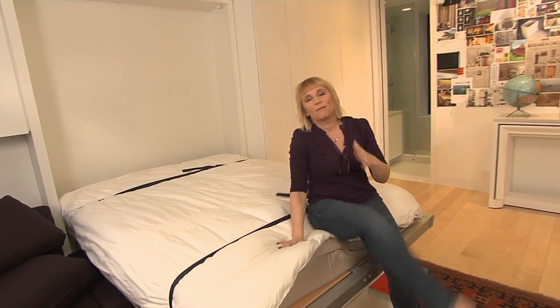So you can see that this apartment proves that you don't have to sacrifice much in the way of amenities to enjoy a tiny space. This apartment costs less, leaves a smaller footprint on the environment, and most of all, promotes a simpler lifestyle.